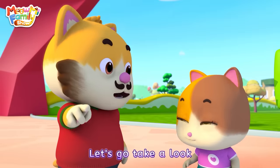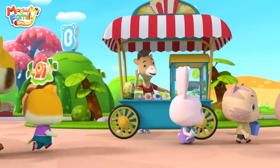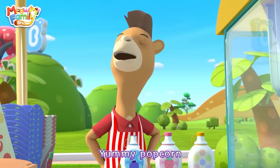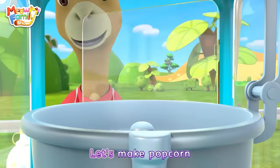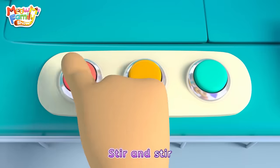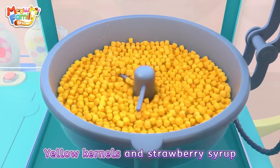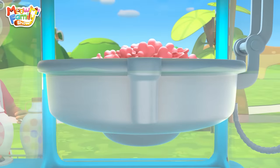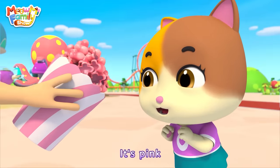Let's go take a look. Okay. Wow! It's popcorn. Yummy popcorn. Come and try some. I want strawberry popcorn. Let's make popcorn. Stir and stir. Yellow kernels and strawberry syrup. All done! Wow! It's pink!